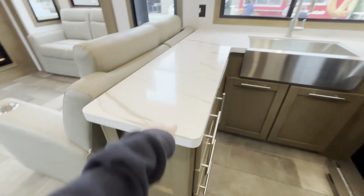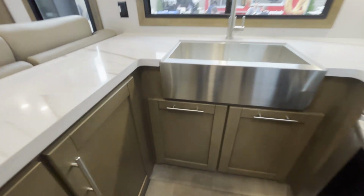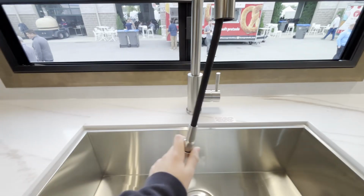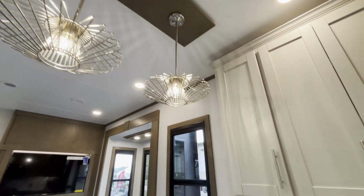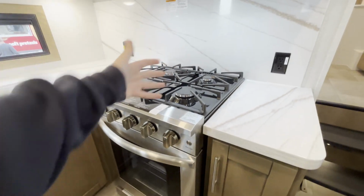Now, also, solid surface countertops, and this is real quartz. That is amazing. And you even get a stainless steel farm sink and a removable faucet head. That is awesome. Now, there's plenty of storage up here, even some really, really cool light fixtures. I like those. Yeah, there's all your storage that you can get. Really big. Love it.